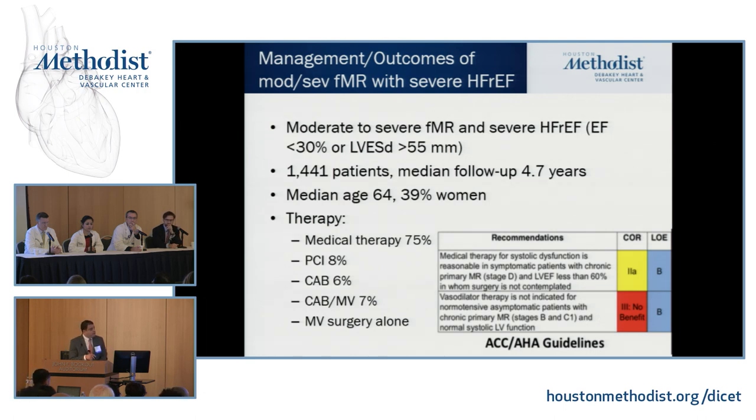Most of the patients were on medical therapy. They had interventions in only 8%, CABG 6%, and surgery only 7%, either with revascularization or mitral valve surgery, and surgery alone was the minority. But basically, there's no change in the outcomes or the natural history of this disease.